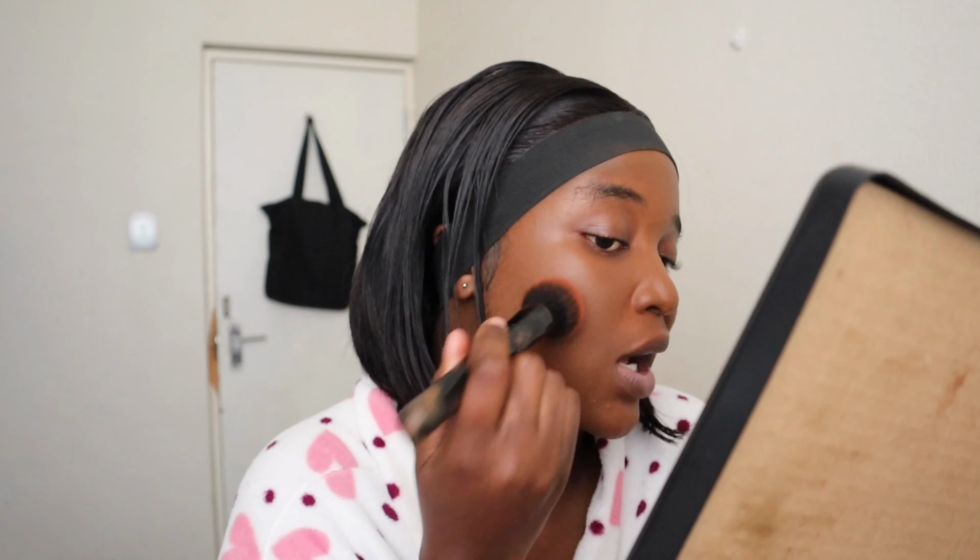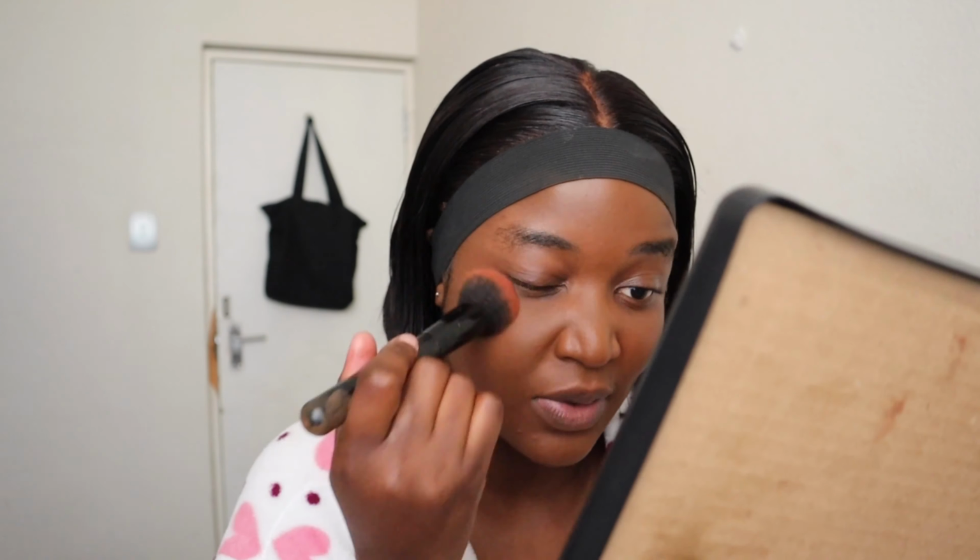The hair is in my way. I can't continue with what I'm doing. Like, oh my God, the hair is in my way. Let me try and blend this and then I'll come back. Okay, blended.